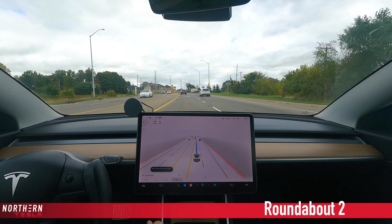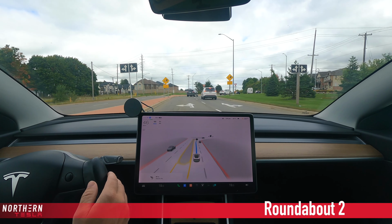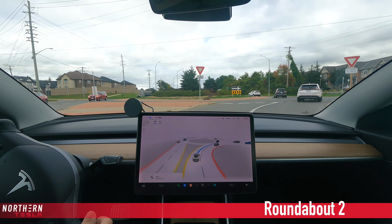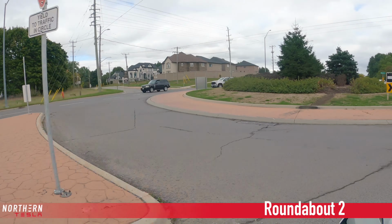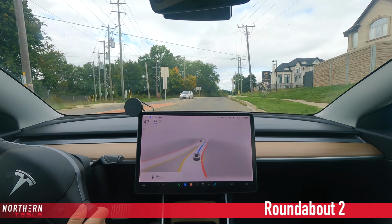All right, so second attempt at this roundabout. We're making a left turn, I mean, sorry, left-hand lane, left turn, whatever. Can't talk. So good move, good entering into the roundabout. Did not hesitate, but we are braking for no reason. Probably got nervous from that car. Let's see if it keeps going through. Braking again. So just some bad driving.